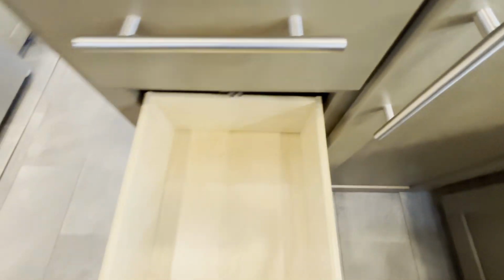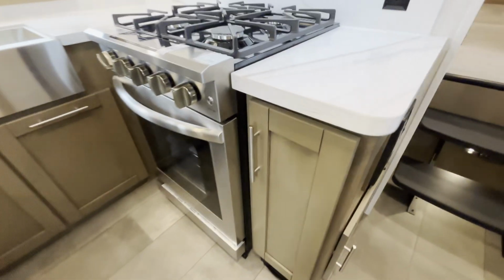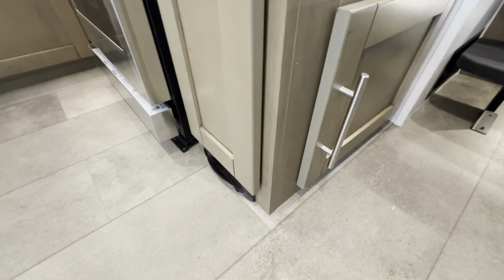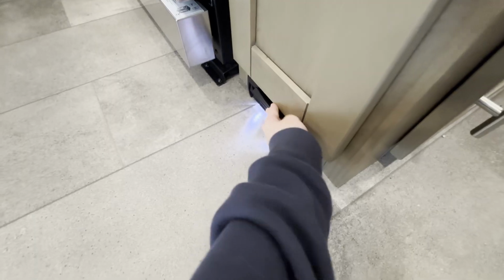There we go. But very nice. I like that. Now, over here, on the other side of the oven, you get another cabinet there. And on this side, you also get a roadvac, which is pretty nice. You've got the kickstart right there. So everybody knows what happens when you pull it up.